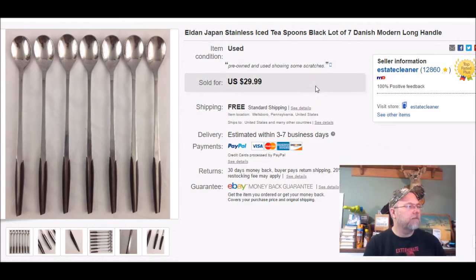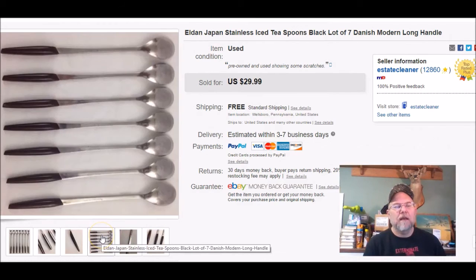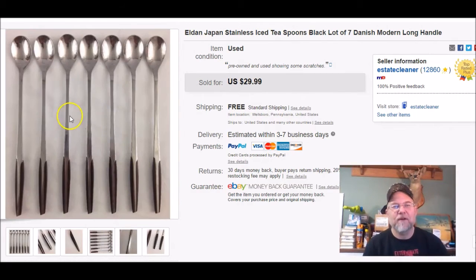And yep, 7 pieces of Elden iced teaspoons. Kind of a Danish modern look on the handles there. And I had these up. How long did I list these? I paid $2 for them. I listed them July 13th and sold them December 5th, and I got $30. So sweet. Free shipping on them too. So that's a good deal. All right, next.